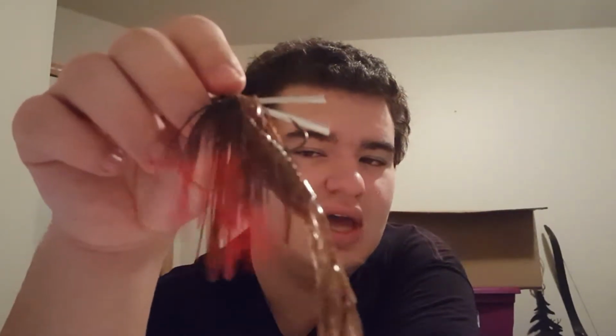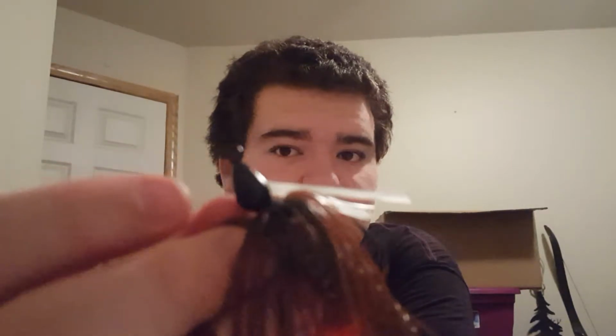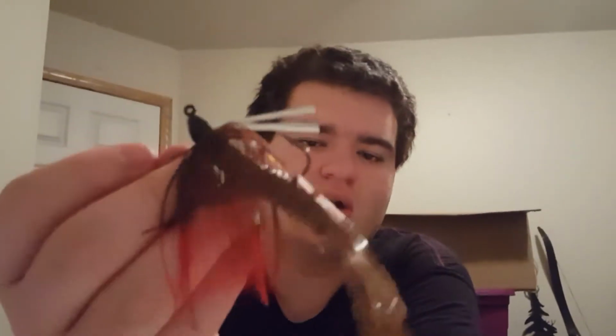Number, I already lost count. 8. This would be just a little natural craw presentation. Usually works a lot in early spring and late fall. This is on a swim jig. These can be used like swimming them like you would another bait, just deeper down in the water column.